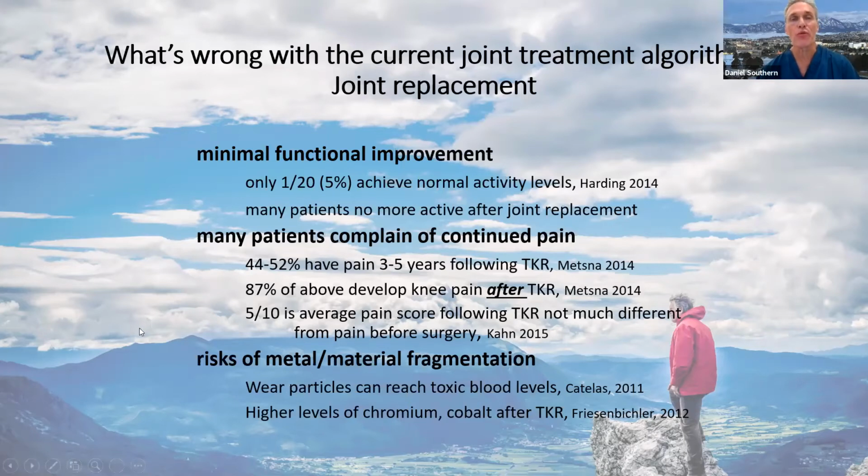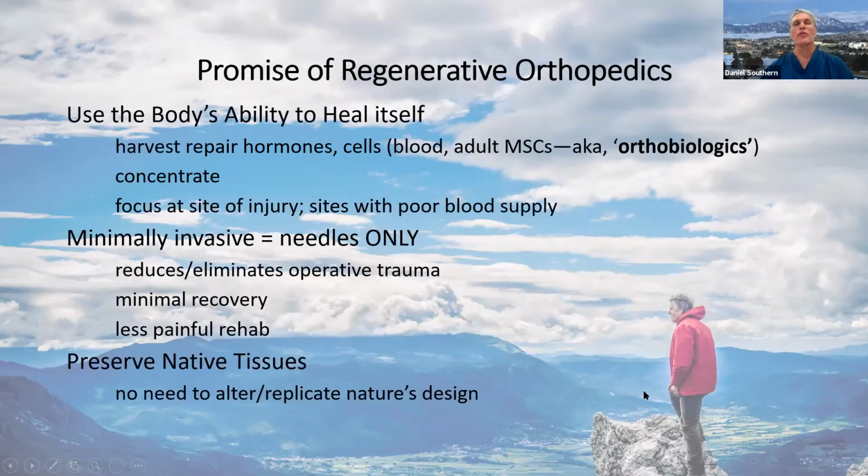And then, of course, there's the risk of metal and material fragmentation from the prosthesis that they put in after they take your native joint out. And this is a common and scary problem. So what's the promise of regenerative orthopedics?